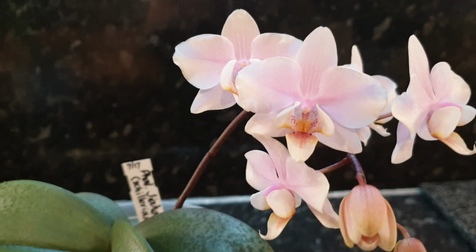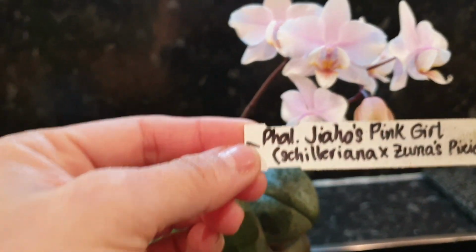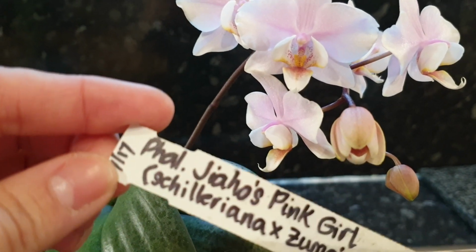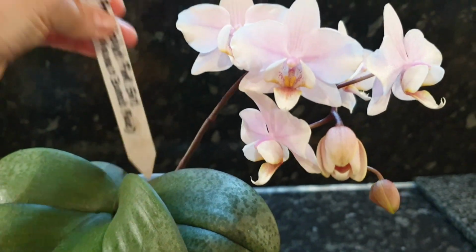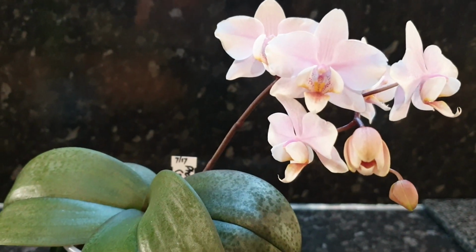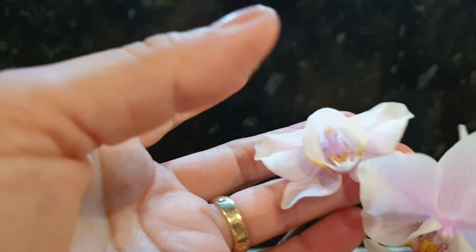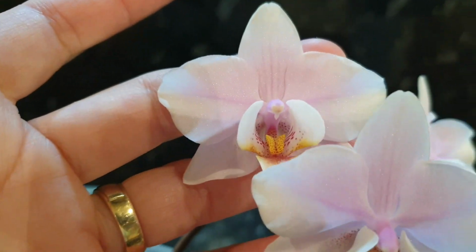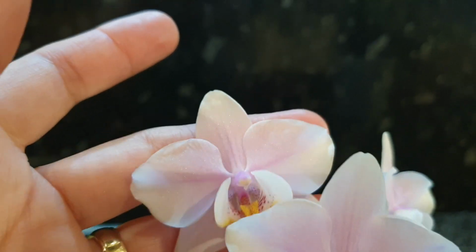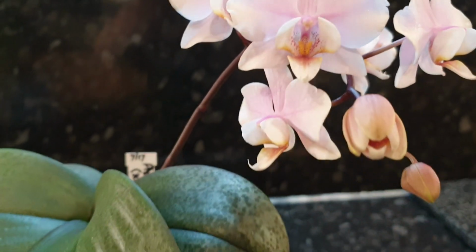I get the second one. The second one is my Phalaenopsis Pink Girl, is that how you pronounce it? It was purchased in July 2017. I purchased 3 of these because the scent is so beautiful. You can purchase this in any ordinary shop. I purchased this in Tesco, one of the shops in the UK, which is so widely popular all over the United Kingdom.